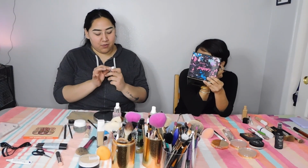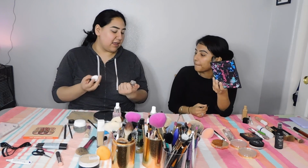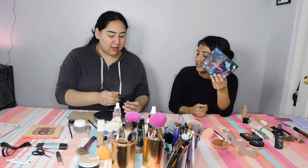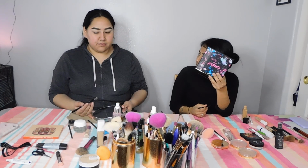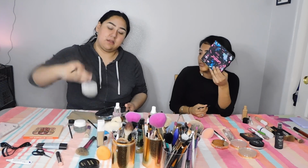Okay, so for me, what I'm doing next is the eyeshadow base. I use this one. It's basically like a concealer. Yo no tengo, pero use it as yeah. You don't have to set it with anything. Yeah, but just like an eyeshadow, or I use this.